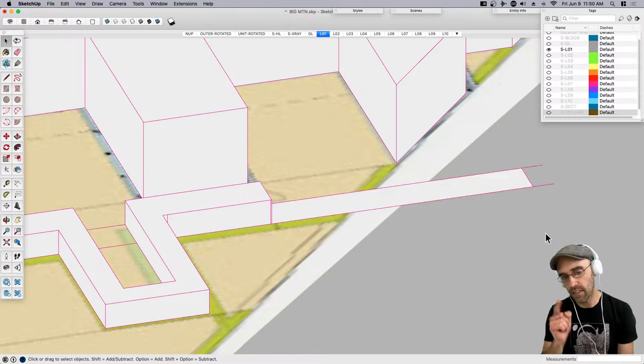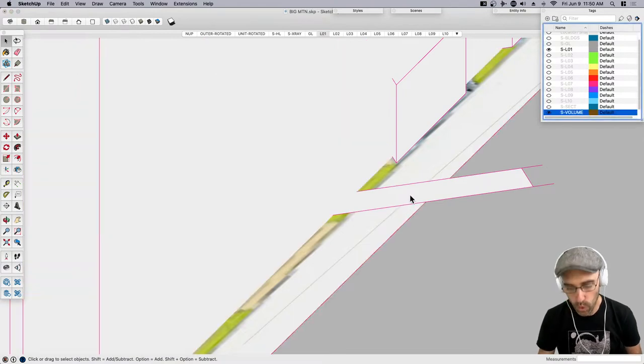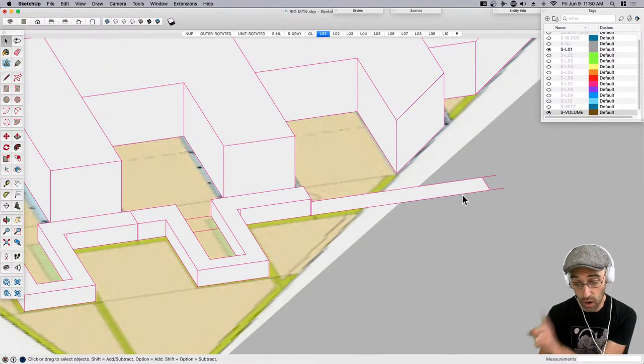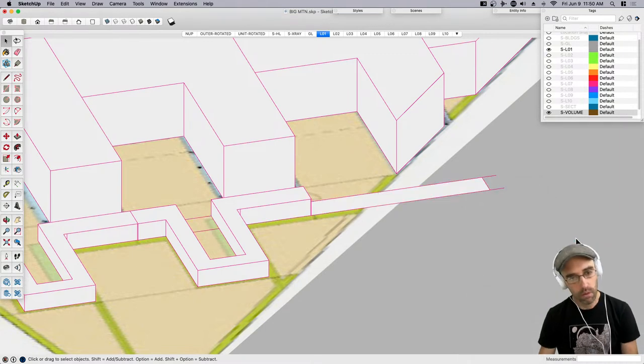I would have guessed the same, Matt. What happened? Maybe it works with hidden, but not turned off. So if I hide this and update it, leaving the tag on, then triple click this and go intersect faces with model. No. What am I doing? Okay.